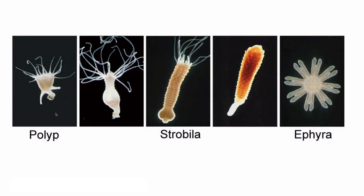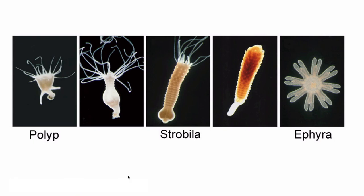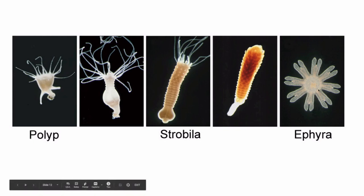So here's a look at the polyp form of these guys. Remember, this is a short part of their life cycle, and the polyps are really small. So you're talking from centimeters, or inches, I should say, since we're in the US. So maybe an inch or less. So these are really, really small polyps that release, of course, the ephyrae, which are the baby jellyfish.